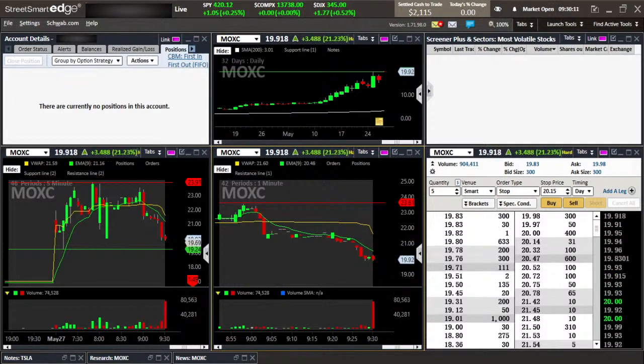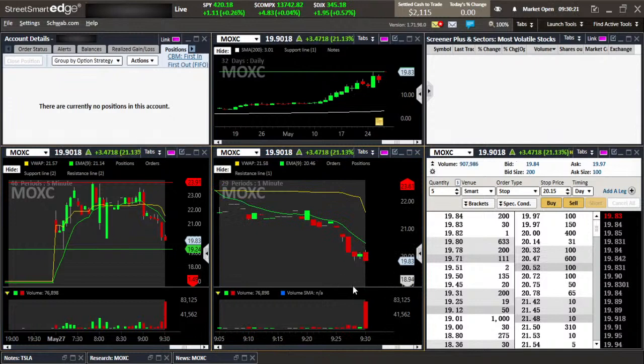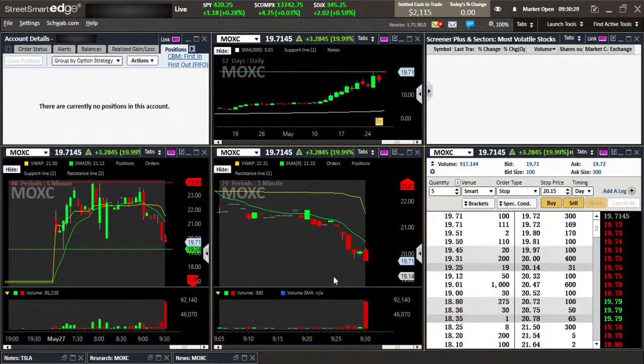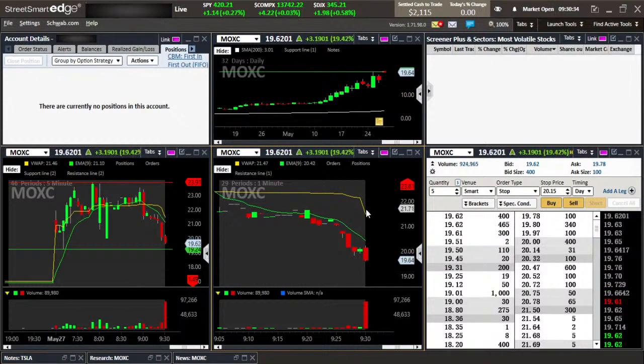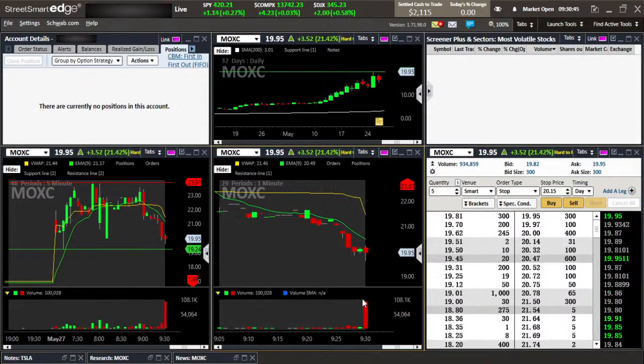Not a lot of pushback up. We'll see if it comes down here and challenges this bottom. But not looking good right now. A lot of buying pressure down here. This is the first minute candle. So is it going to break this bottom? Yes, it does. It is pushing down there. So yeah, we'll just have to wait for it to come back up to VWAP. It is under the 5-minute 9 right now. It's under the 1-minute 9. So not really interested in MOXC because of that drop.